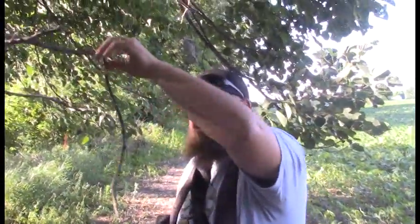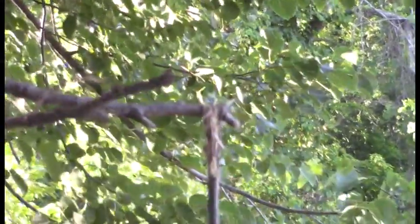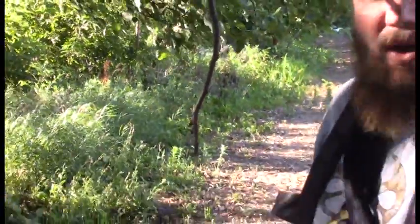But right here, this is actually an overhanging branch where they'll come up and rack their horns on here. They'll rub their preorbital glands on there. They'll lick it as a licking branch, and typically, almost 99.9% of the time, you'll find a big scrape under here. This field, when it is corn to woods, or corn to tree line here, it's a cover-to-cover situation, and you do see deer.